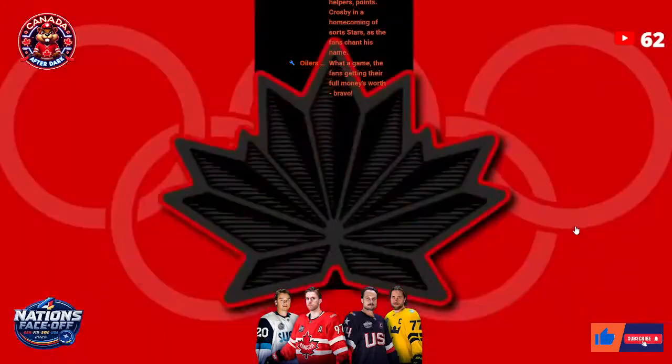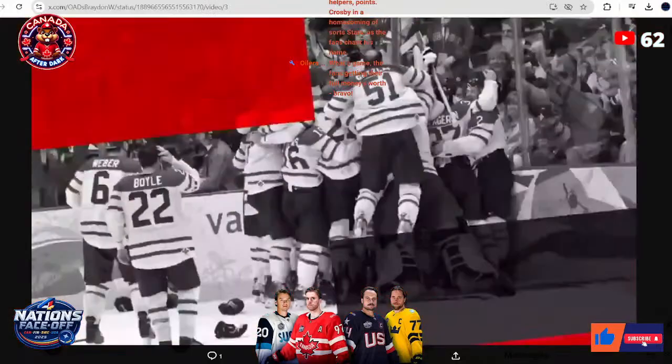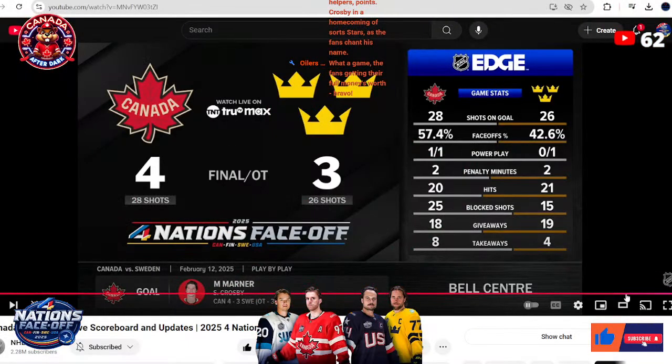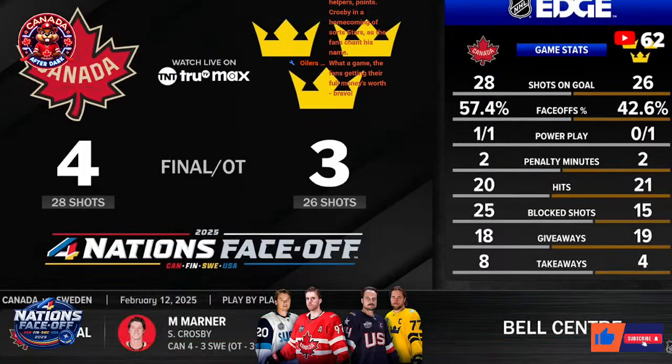Could you believe Cale Makar broke his stick? He was dying to get off the ice. I think what Brandon Hagel did, that's hockey sense. That's hockey sense. He didn't panic. He got it out. He gained the zone and allowed the possession to never change. That could have been the game right there. Nylander had a great chance as well.